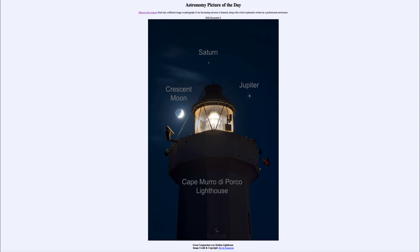So hopefully you'll get a chance to get out there in the evenings and take a look and see Jupiter and Saturn. They're very close together, very easy to see and identify. Jupiter is one of the brighter objects in the sky, only Venus is much brighter, and you'll have a good chance to be able to identify these two.